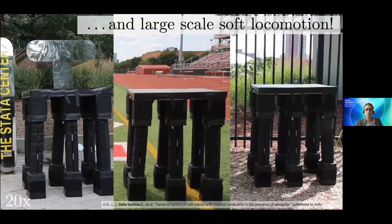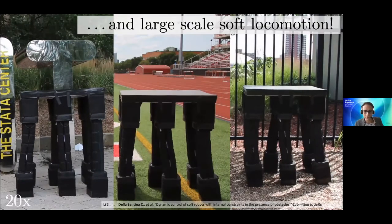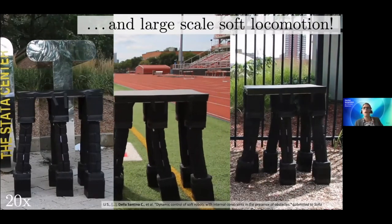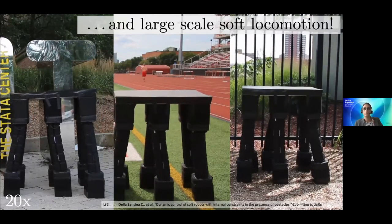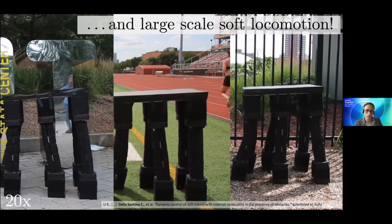These are just nice applications. This one is actually recently accepted, it's large scale soft locomotion, and each leg is moving according to a model-based controller here.